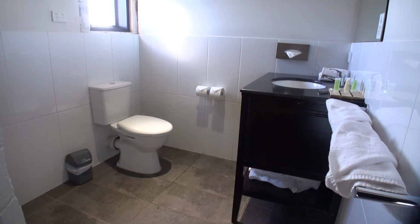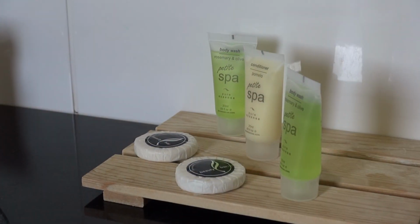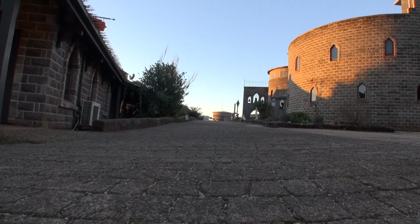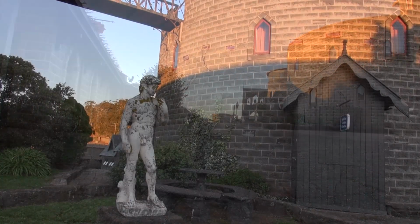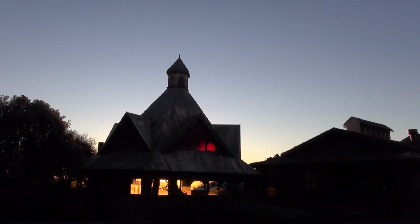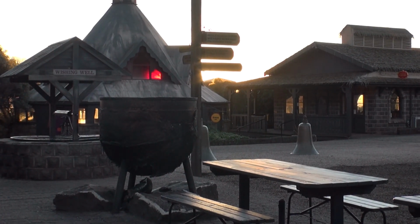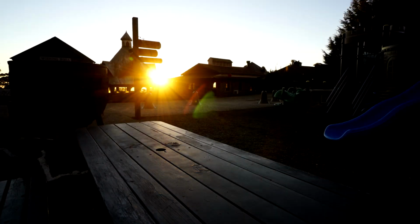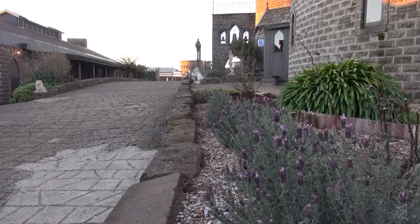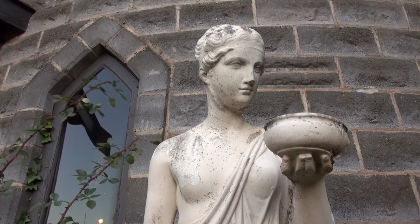Because I stayed here on a Sunday night to get dinner, I had to either order food to be brought in or take a drive into Ballarat and eat at one of the restaurants there, or just drive in and get takeaway. The castle's theme park area is only open weekends and holidays, so when the actual theme park closes, you basically got the place to yourself. There's no staff around, so anything you need, you've got to basically do it yourself. It is very quiet when this happens.